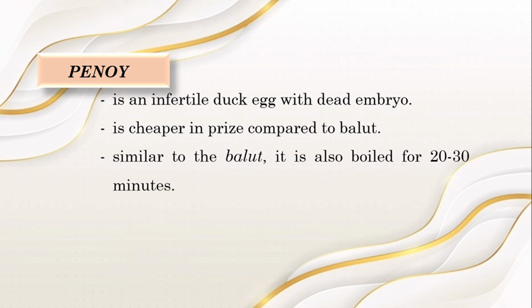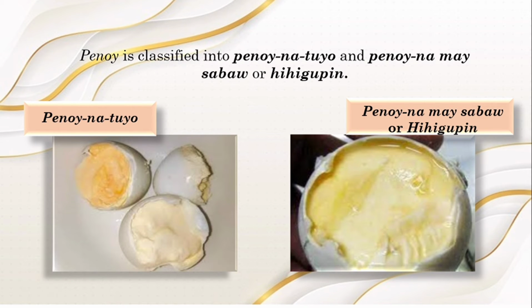Similar to balot, penoy is also boiled for 20 to 30 minutes, but it is cheaper than balot. Here are the two types of penoy, classified into penoy na tuyo and penoy na may sabaw o hihigupin. As shown in this slide, you can easily identify the difference between penoy na tuyo, or dry penoy, and penoy na may sabaw o hihigupin, or penoy with broth.